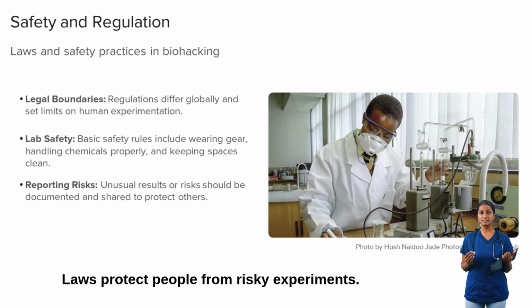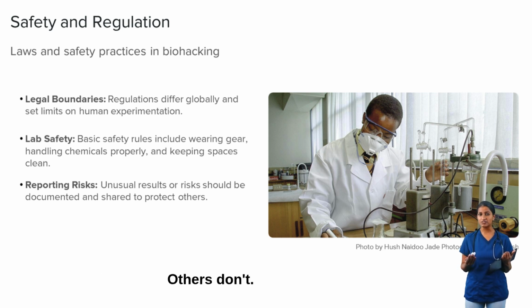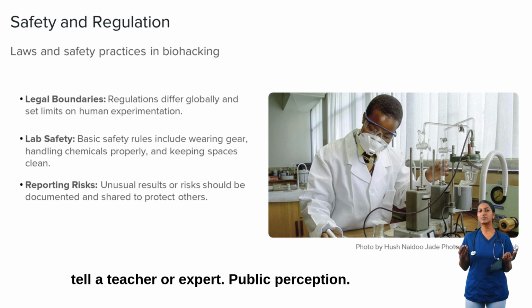Safety and regulation. Laws protect people from risky experiments. Some countries allow gene editing, others don't. In any lab, even at school, safety rules matter. Always wear gloves, label items, and stay clean. When something strange happens, tell a teacher or expert.